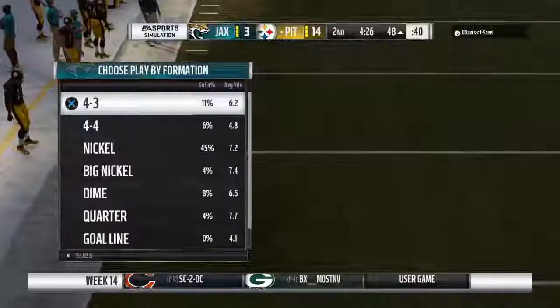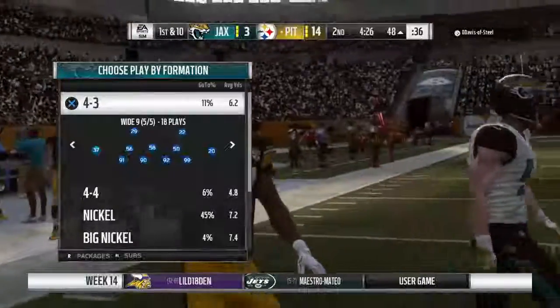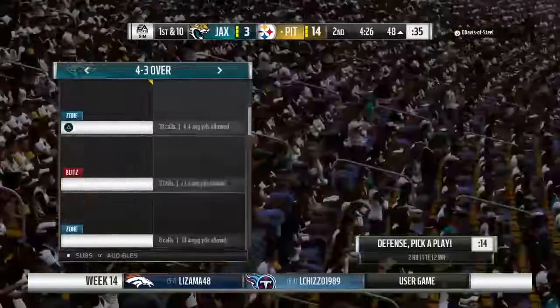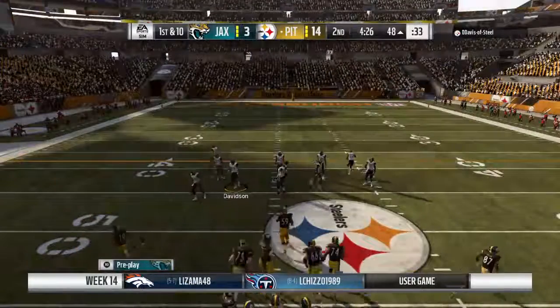Great blocking on the return. It springs him for 25. And the Steeler offense, they're set up nicely as they take over. And the Steelers set to take the field. And they're hoping to redo their efforts in the last drive when they got into the end zone.